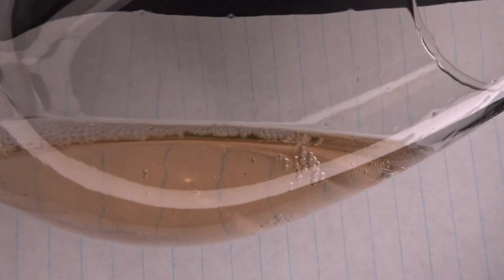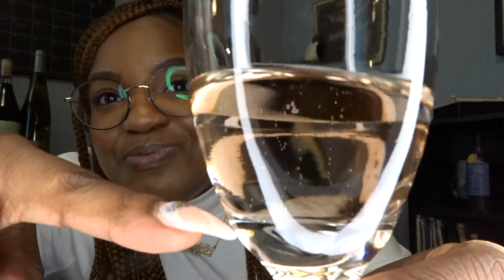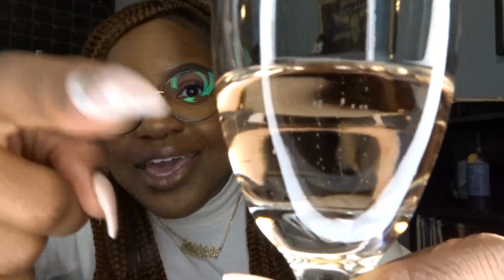For the color, it's giving like a salmon. It's not really like pink. And it's not really rosy either. It's like a salmony, peachy pink. My favorite part is these bubbles, child. You can see a small, tiny stream of the bubbles keep going. And that is just giving me a hint that they probably did this the traditional method.